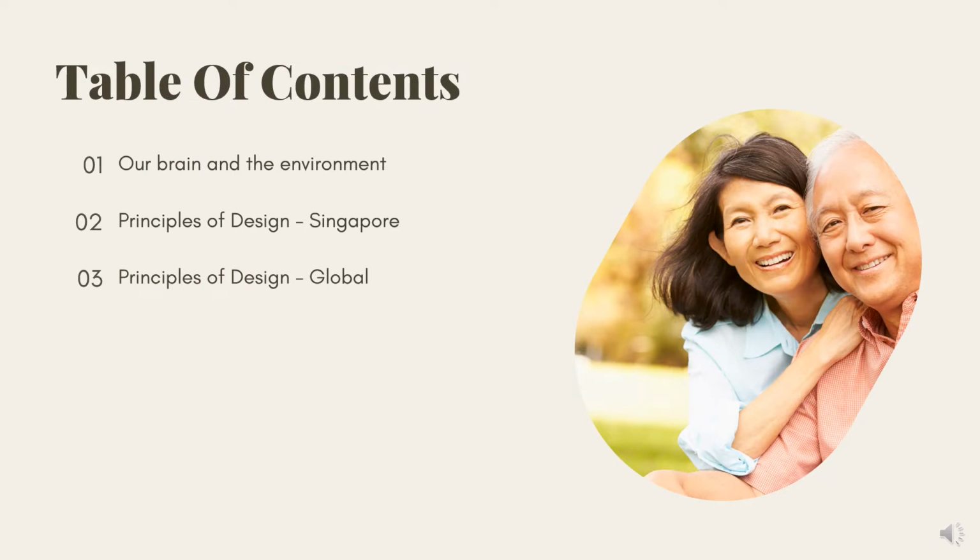In this presentation, we will cover the relationship between the brain and the environment, followed by the design principles in Singapore. We will touch on dementia-enabling environment principles of design that are recognized globally. Do know that this presentation has been designed for people without a background in anatomy. However, it can also be helpful as a refresher for individuals with a background in anatomy.